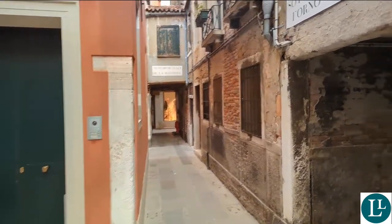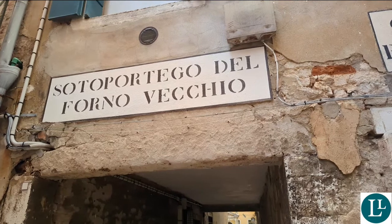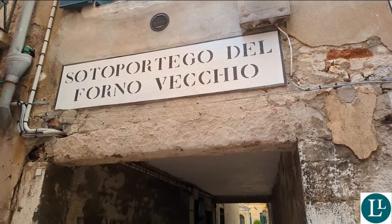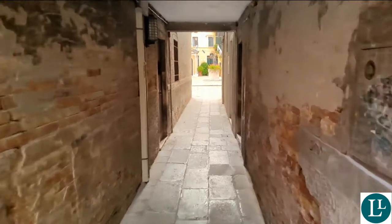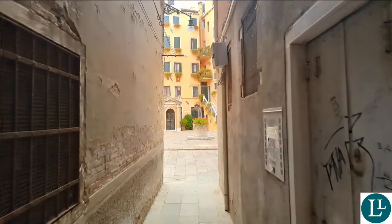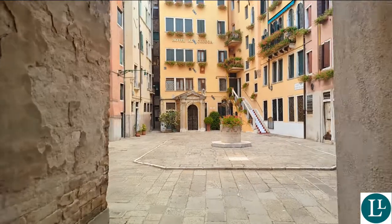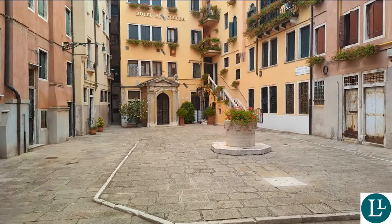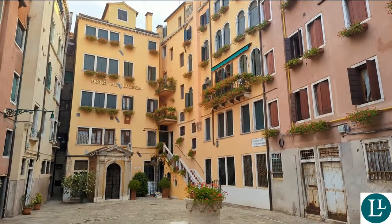halfway, and you'll see a sign that says the Sottoportico del Forno Vecchio, the underpass of the old oven. There used to be a bakery inside. Let's go down. And when we get inside, we find this very, very beautiful Corte Sconta, or hidden courtyard, and that beautiful yellow building is the Hotel Al Codega.